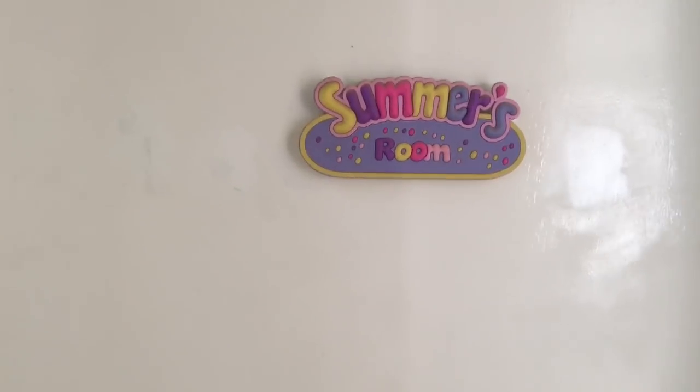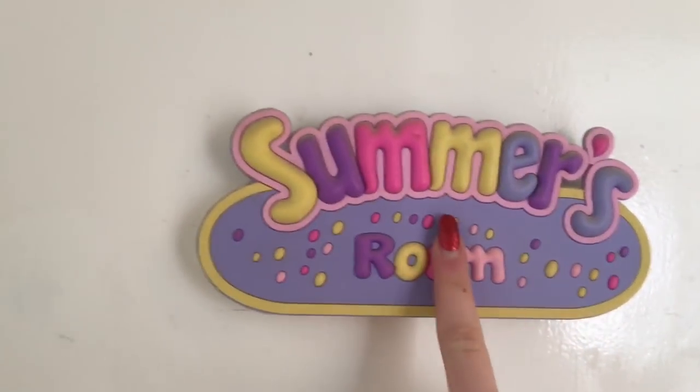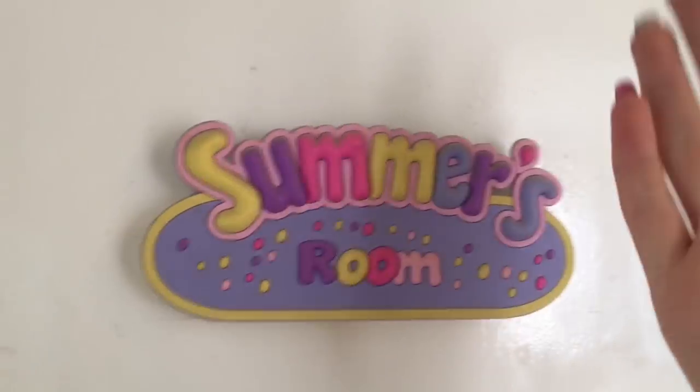So this is actually the door of my room. It's a bit gross, the door, because it's really old. I've lived here all my life. And also ignore that, I don't wish for that to be there anymore. However, it isn't on the inside, so it's not bugging me that much.